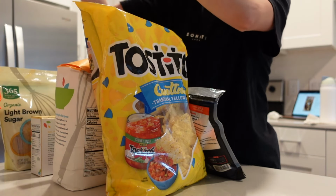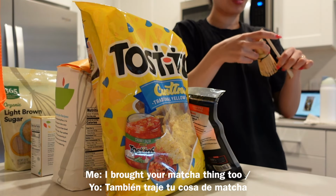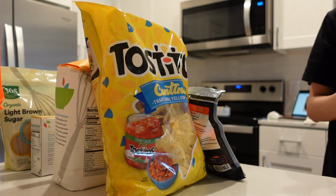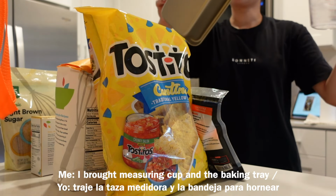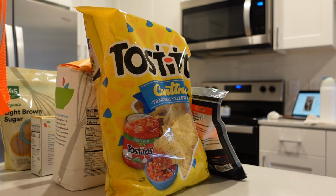Hey. Oh, I brought the... Yes, let me get my hair really quick. I brought your matcha thing too that you forgot. I brought a measuring cup and the baking tray. This is for banana bread, right? Is this good? Yes, that's perfect.